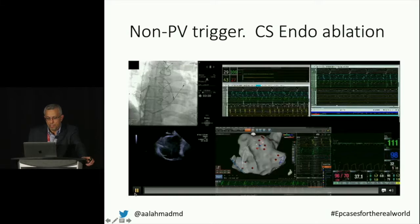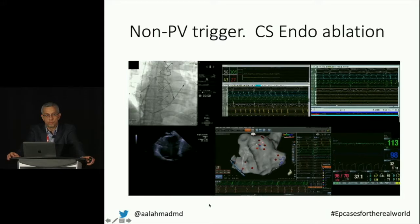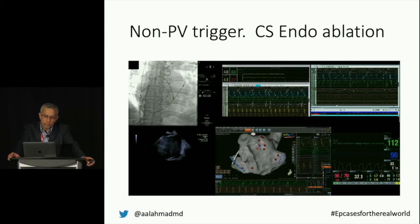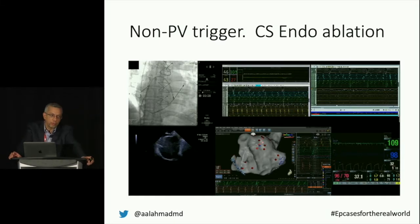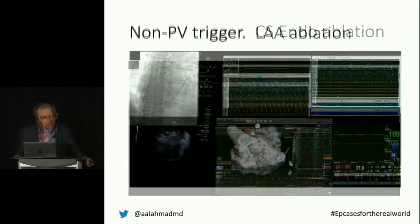So if you want to isolate the coronary sinus, it's really pretty important to try to start doing that from the endocardial side. And again, you can do this at fairly high output, in this case 43 watts. When you're in that area, you need to consider that that's also posterior wall, and even though you're down low near the coronary sinus, you will be close to the esophagus in these types of cases.